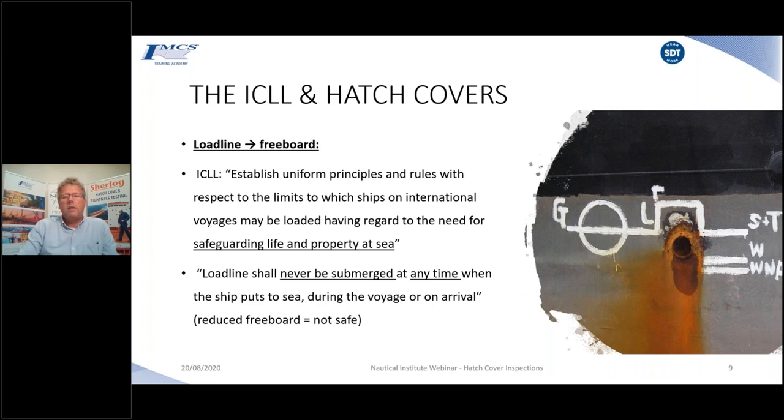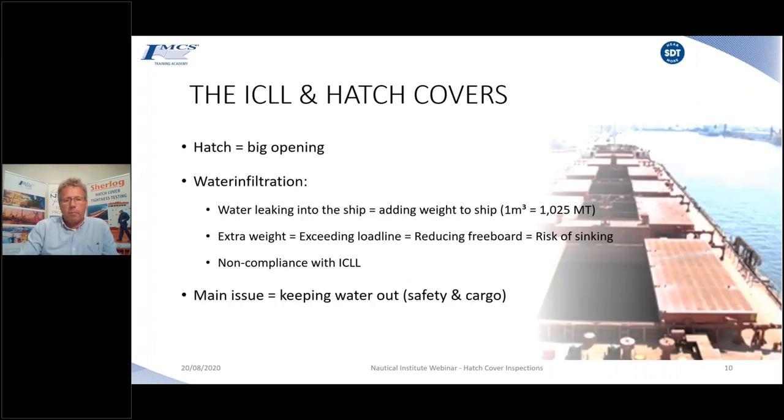That is the extra safety that we have. And from a load line point of view, they will say, well, the hatch covers, they are a big opening. And if you get water inside, because they are leaking, you are actually on a fully loaded vessel that is loaded till the load line. I mean, if you get water in, you are going to add weight to the ship.